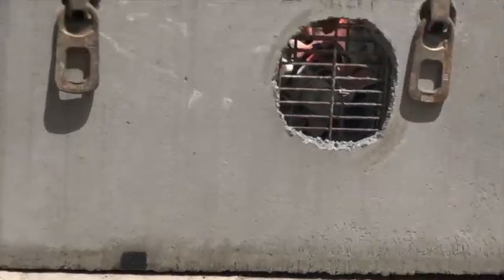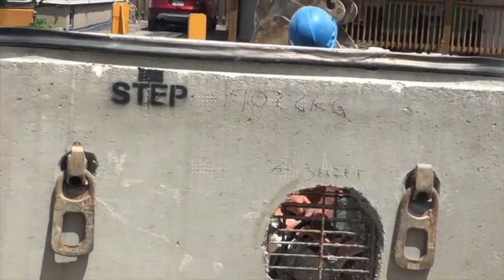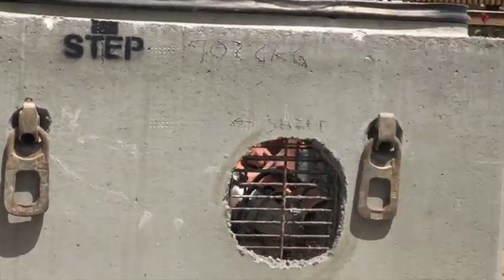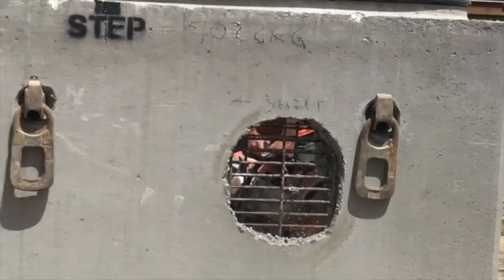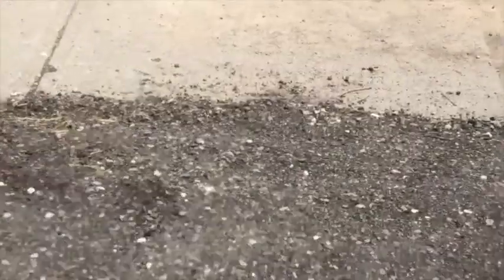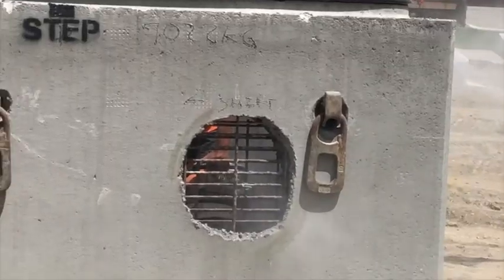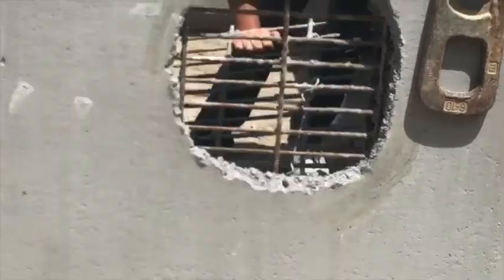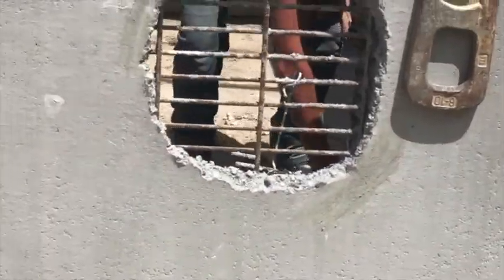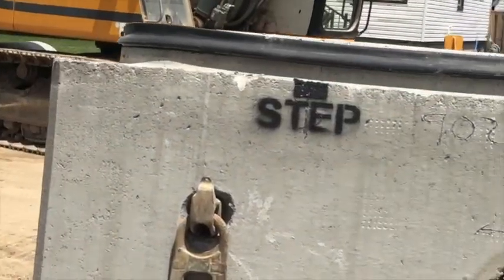We are cutting through metal on this cement for a manhole, but we can only cut so much or the thing will collapse. You got it, Jason. He's got one layer of that metal off of it. I guess he's cut a couple of them off.